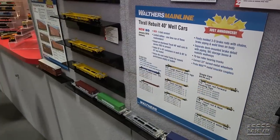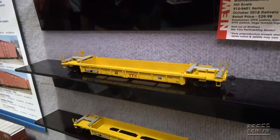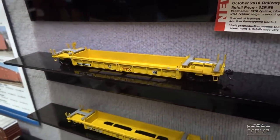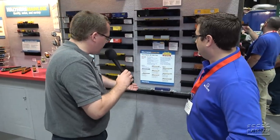And at the show here, we're displaying single units, single car units that are coming out very soon. And then we're actually going to be doing a new run of new numbers of those same kind of schemes. But then we're actually announcing a brand new tool, a 5-unit articulated version of this same car with 5 different paint schemes. And Zach, looks like it has die-cast metal construction.